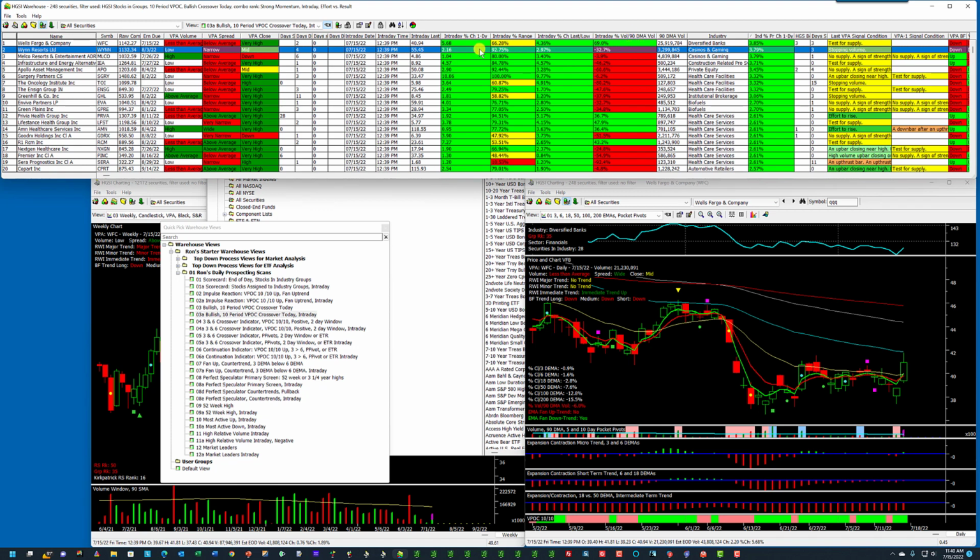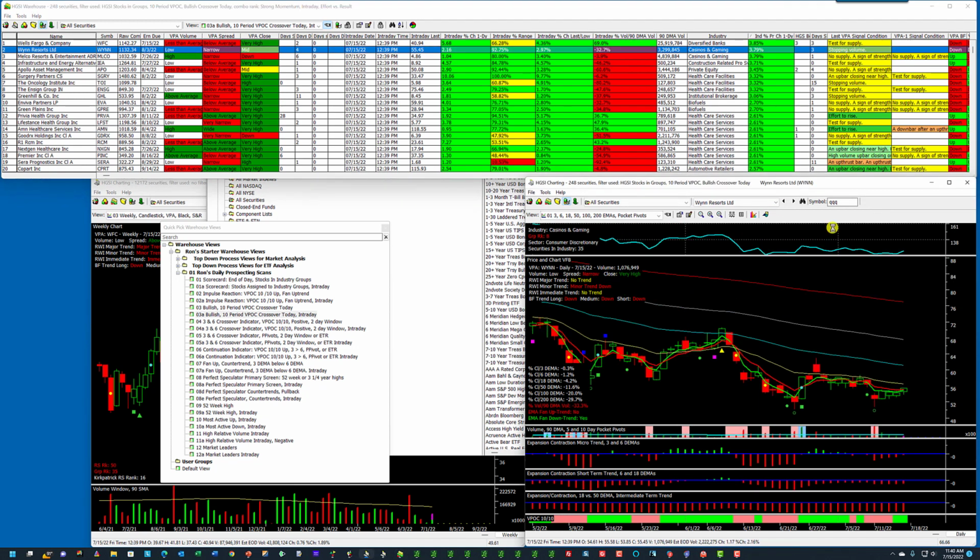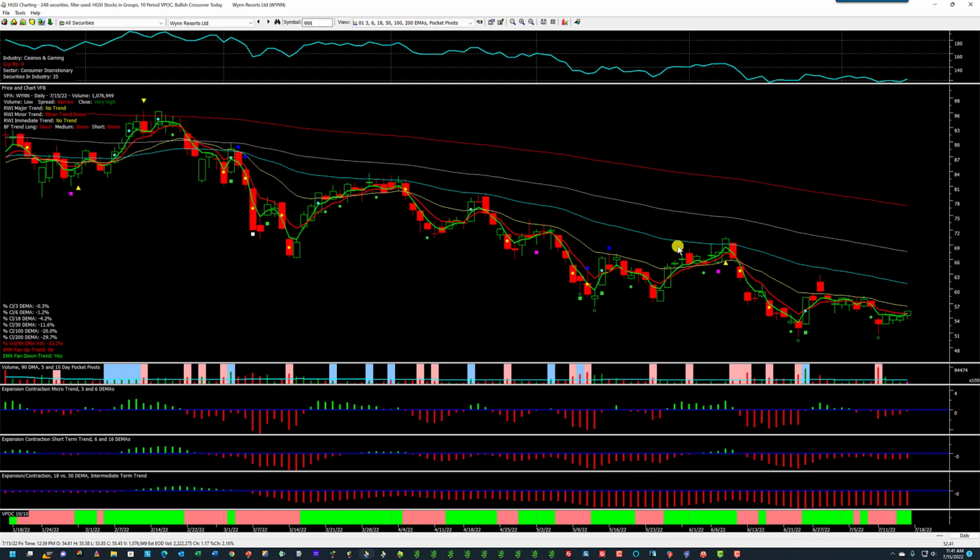Let's look at a casino and gaming stock here. Wynn Resort. The VPOC, which is an early indicator, crossed over yesterday and it's moving up. But looking at the context, I always try to look at the context. This has a ton of overhead resistance. Just look to the left. The 3 has not yet crossed the 6, but there is support through here.